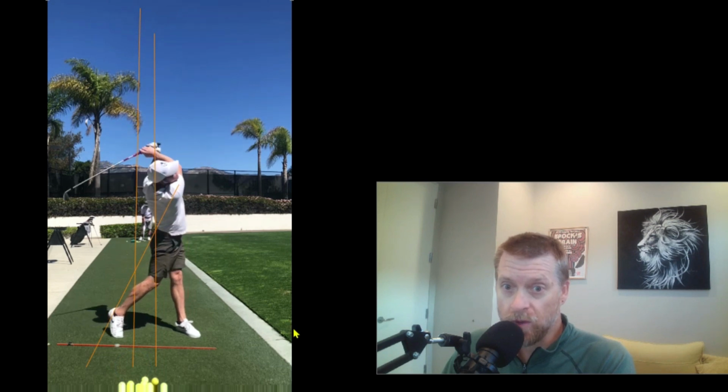Past release, look how much you're stuck behind the ball still because that ball position was back over here. Remember, this is where it should be. Your ball position was over here. So you're still kind of stuck back there. And then you release. Now you come on through and your weight's trying to get to the left side naturally, but that's more momentum kind of taking you that direction. So good work with the body.